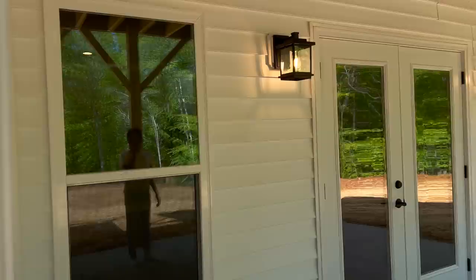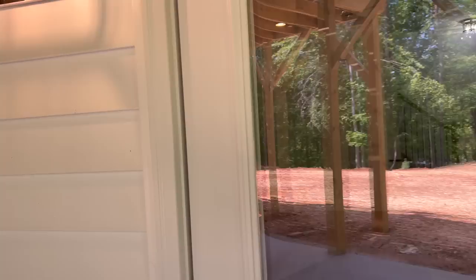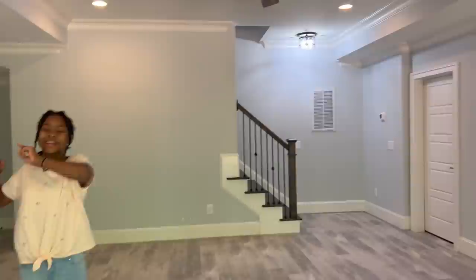Y'all, these stink bugs, they could get in my house. And I already have some type of pest control spray. I sprayed the whole house already last week, and I feel like I need to spray again because I keep finding them and I hate them.